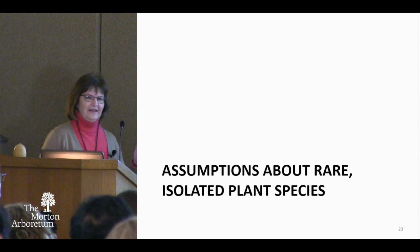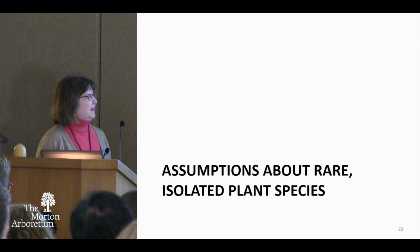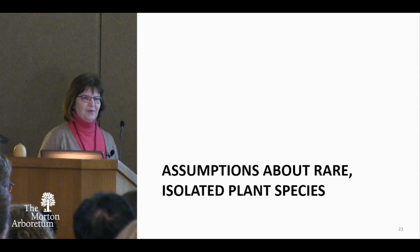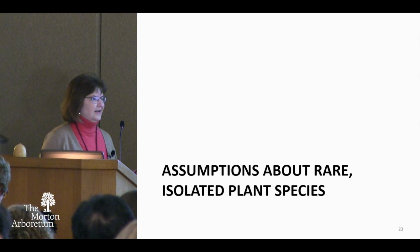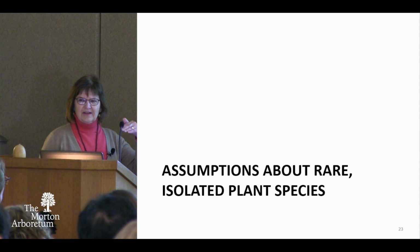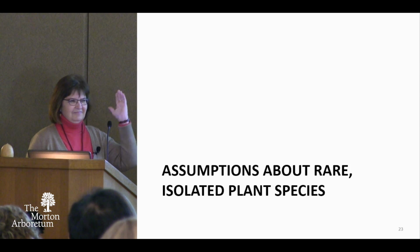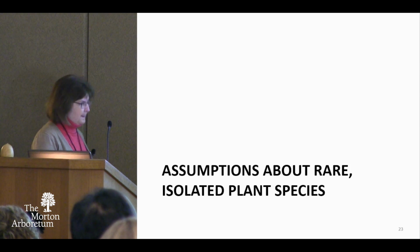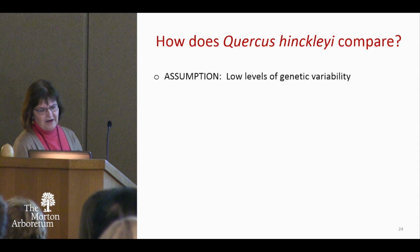So then, that kind of answered the conservation questions, but we wanted to look at this in a larger context, and there are assumptions about rare isolated plant species. So I want to go through those assumptions and how Quercus either contradicted those or followed what they were. So we'll start with the first one, that there are low levels of genetic variability.